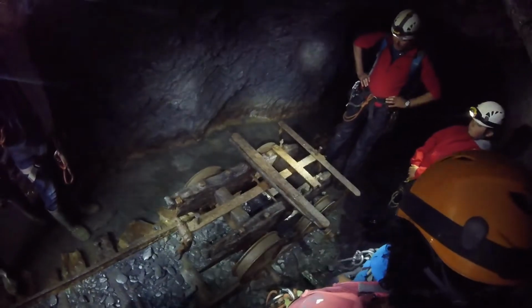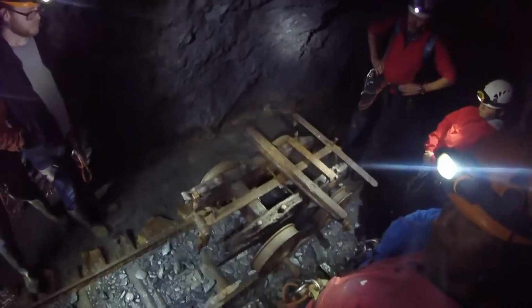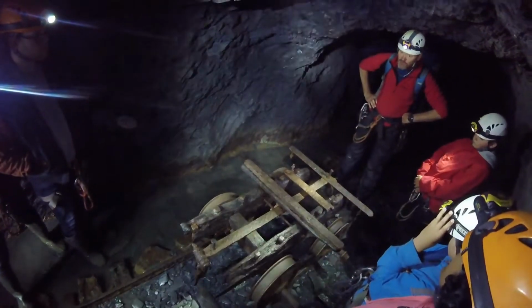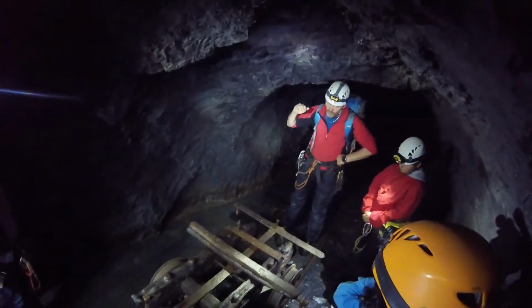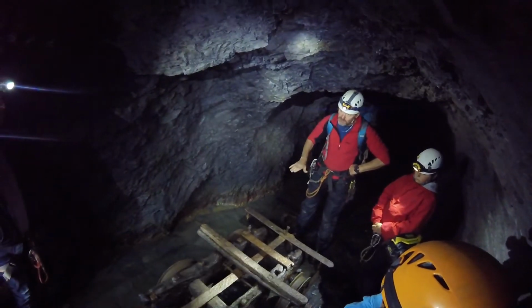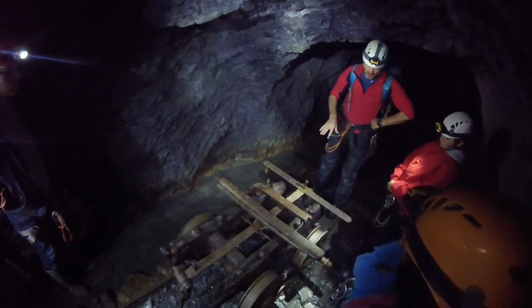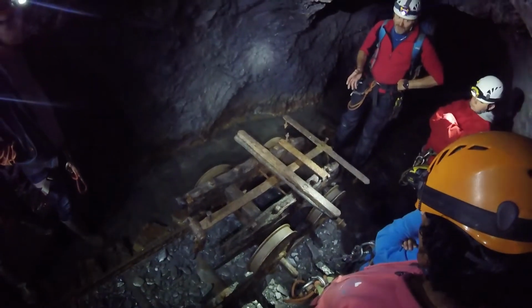Okay, so this is an original cart that they would have put the slate on. Now it wouldn't have gone out that entrance there because that wasn't an entrance or an exit. That was basically a drainage channel. So this was dug as a drainage channel because the mine flooded quite a lot. Now we're going to go to another chamber in a minute where it is flooded. And below that there's another one, possibly two levels we don't know yet because we haven't dived down that deep. But this is an original cart from the 1800s, so around about 130 years old. And it still moves, it's still up and down.